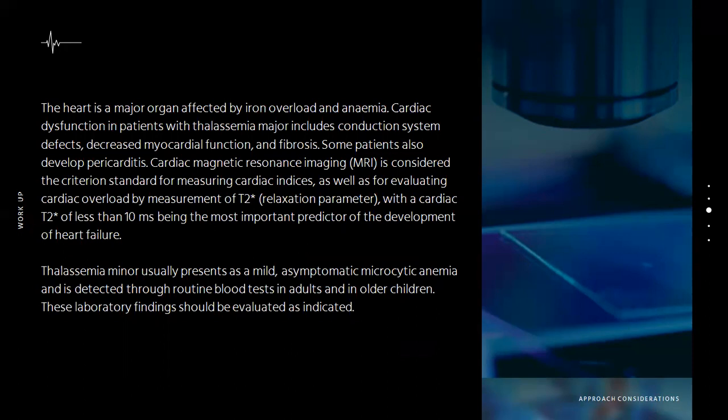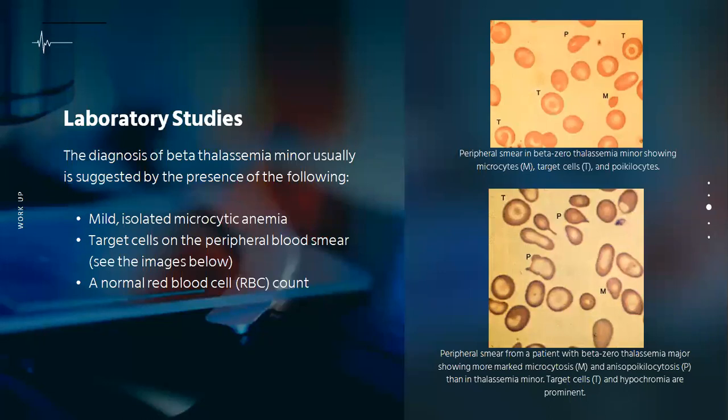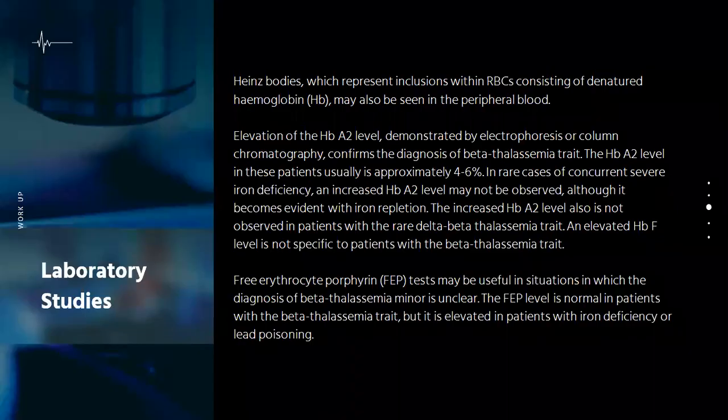Thalassemia minor, which is not like thalassemia major, usually presents as a mild asymptomatic microcytic anemia and is detected on routine blood tests in adults and in older children. These laboratory findings should be evaluated as indicated. Let's go to lab studies. The diagnosis of beta thalassemia minor is usually suggested by the presence of the following: mild isolated microcytic anemia, target cells on the peripheral blood smear, and a normal red blood cell count. Heinz bodies, which are inclusions within the RBCs consisting of denatured hemoglobin, may also be seen in the peripheral blood.